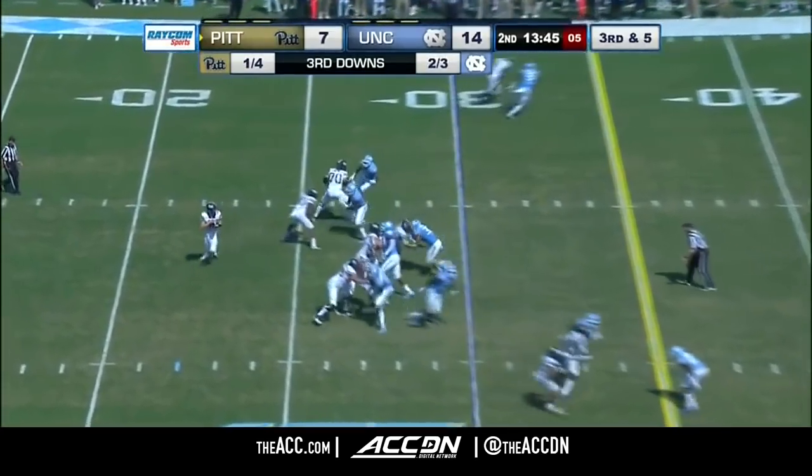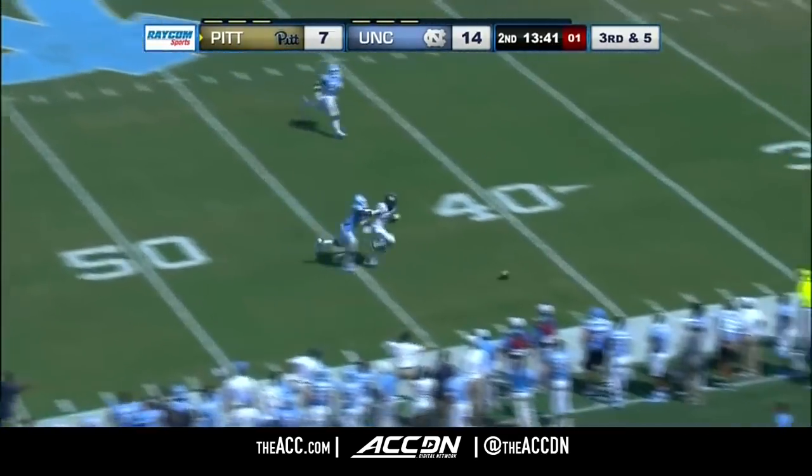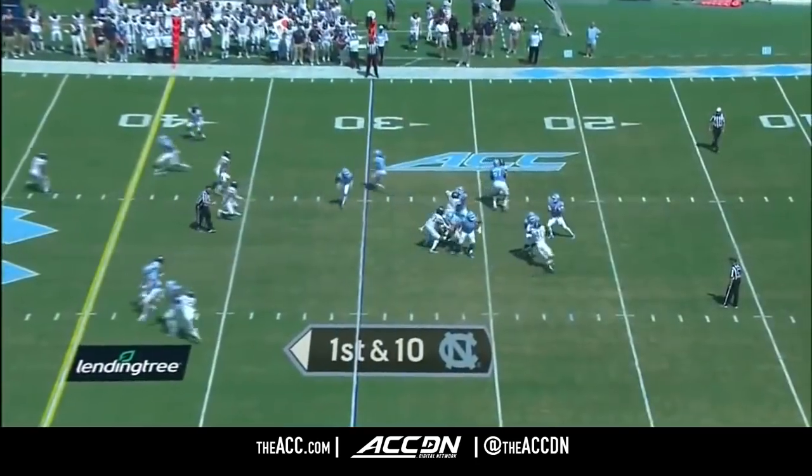This is 3rd and 5 for the Panthers. Pickett felt the pressure, got it away. It's too far. Aaron Matthews couldn't run it down for the Panthers.